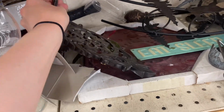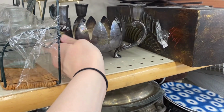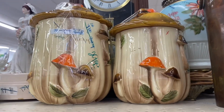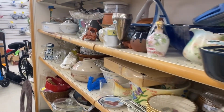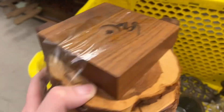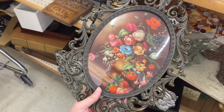And here's another one of these, but this one is metal, whereas the other one is plastic. These were so cute, but I actually already have one of these, so I had to pass up on it. I thought these coasters were cute. I'm not sure if I'll DIY them or just actually use them for coasters, but we'll find out. I thought that these gave, I don't know, cottagecore vibes maybe.